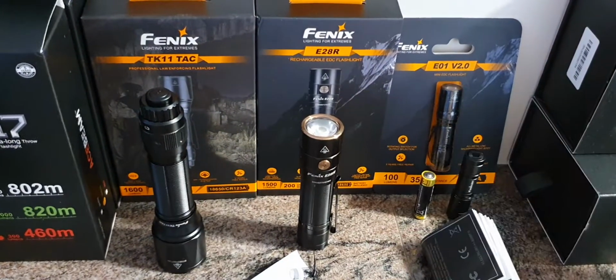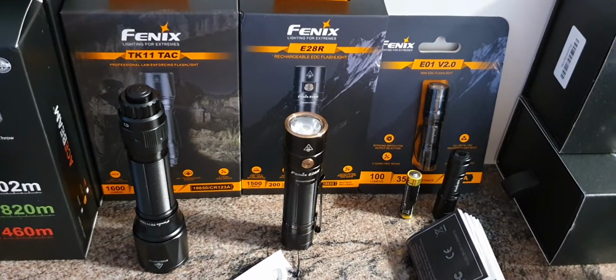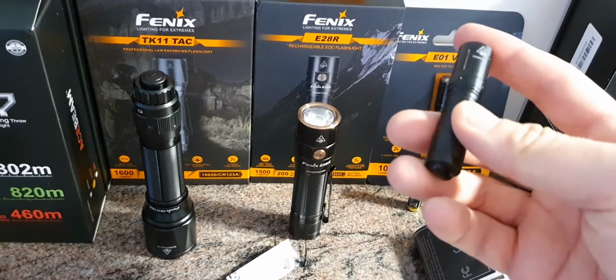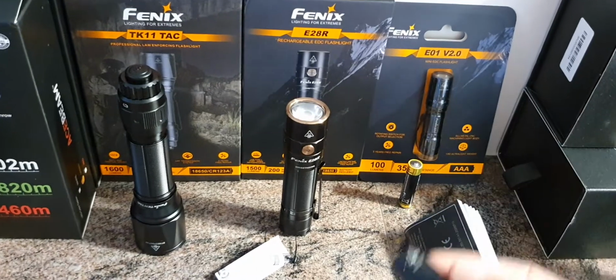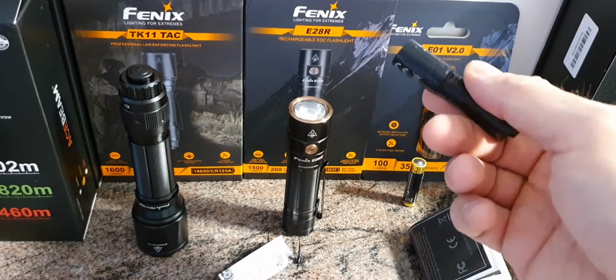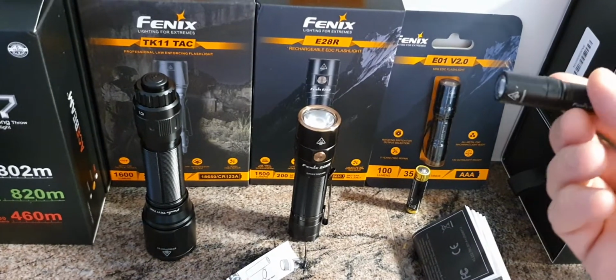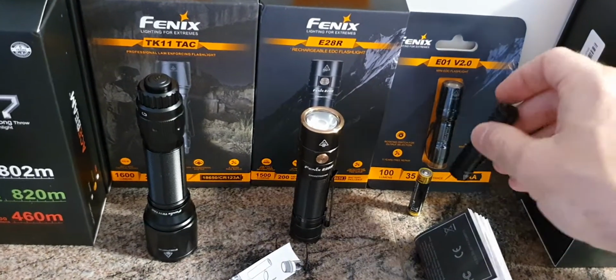And then the E01 version 2, very small, I would say also an EDC light, powered by a AAA battery with 100 lumens, so for its size, it's quite strong already.